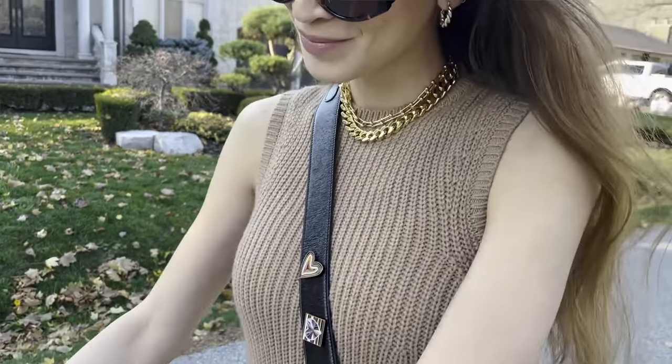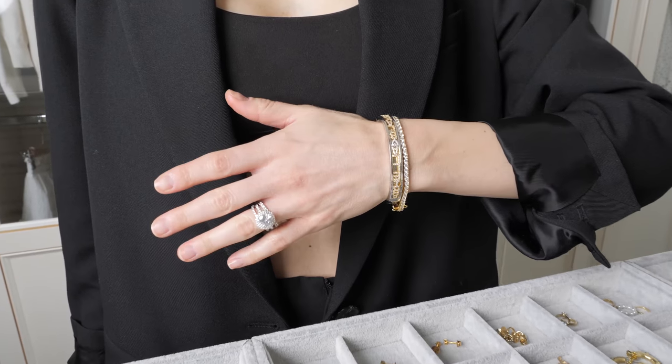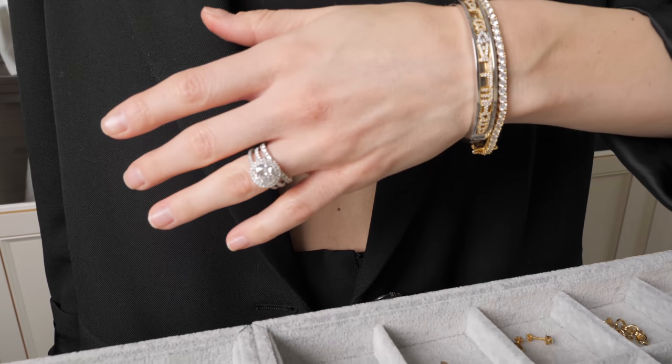And of course, I have my wedding band and my engagement ring, which is platinum, which is a silver shade. And as you can see, it goes nicely with my gold and silver and white gold jewelry. So that is everything that I'm wearing today.